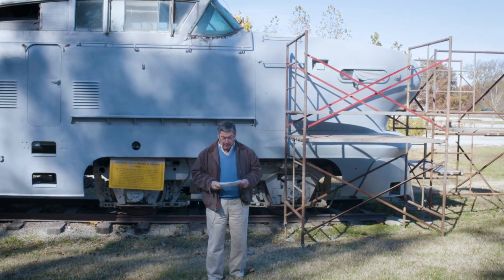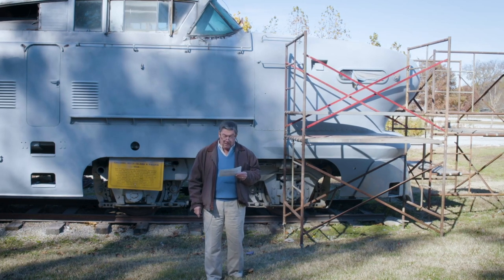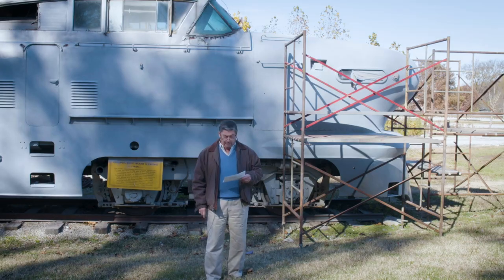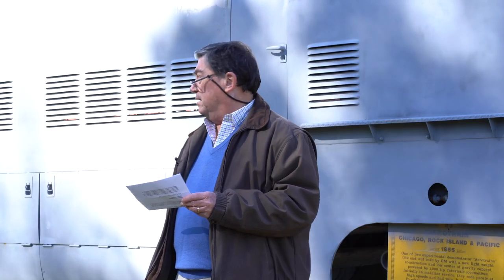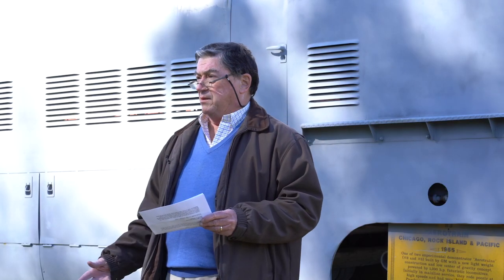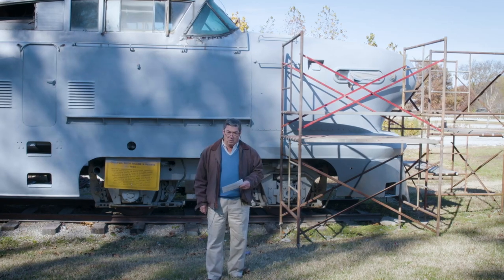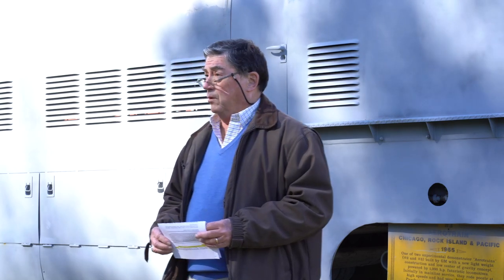The Aerotrain was a concept passenger train manufactured by General Motors. It had an appearance more like a bus, and that was one of the reasons it didn't do very well, because everybody thought it looked like a bus and it rode like one. We're looking forward to getting it restored. A lot of people like to take a look at it and come out, and we want them to be able to walk through it.